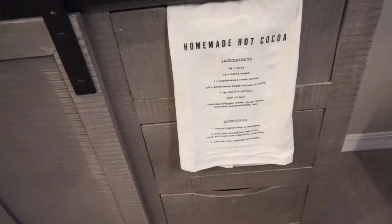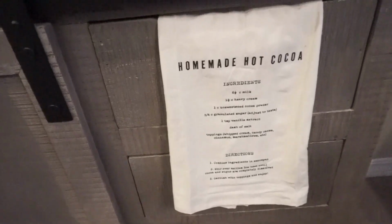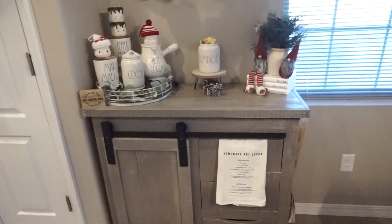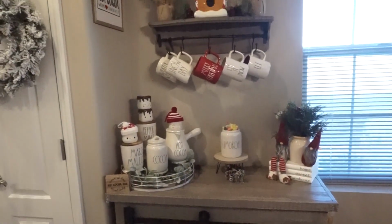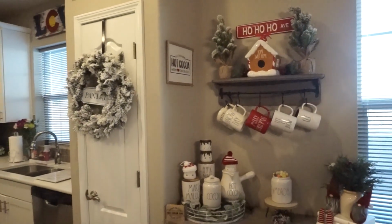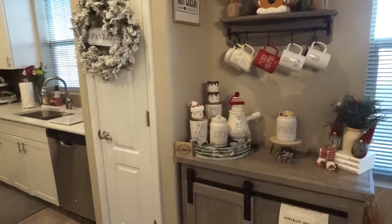Now, panning down, I do have a towel hanging down from one of the drawers. This is from Target. I really love this towel. It is the homemade hot cocoa recipe. I really like the way that that looks just hanging there, especially with my cocoa bar being here. So here's an overview of what this little area of my kitchen looks like.